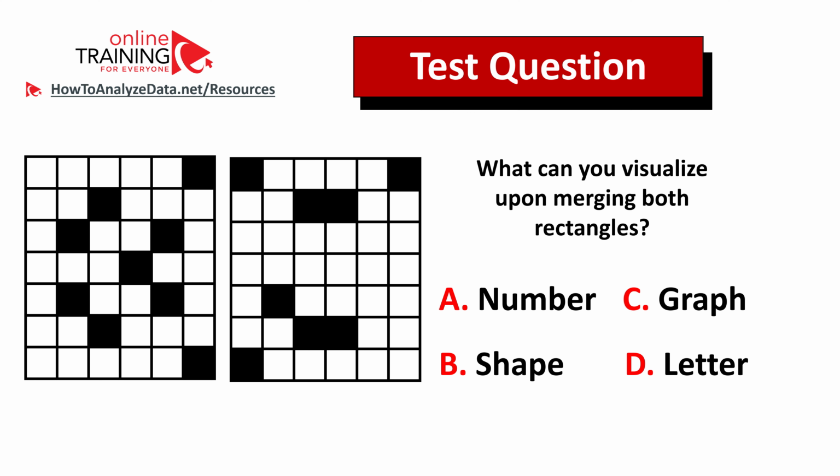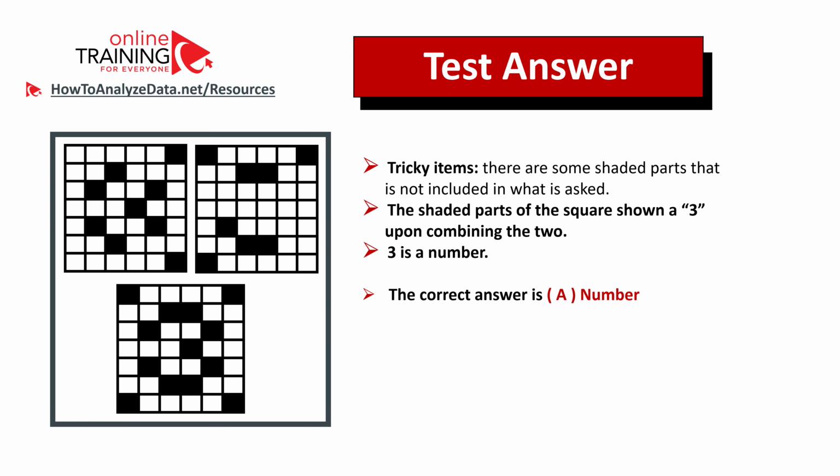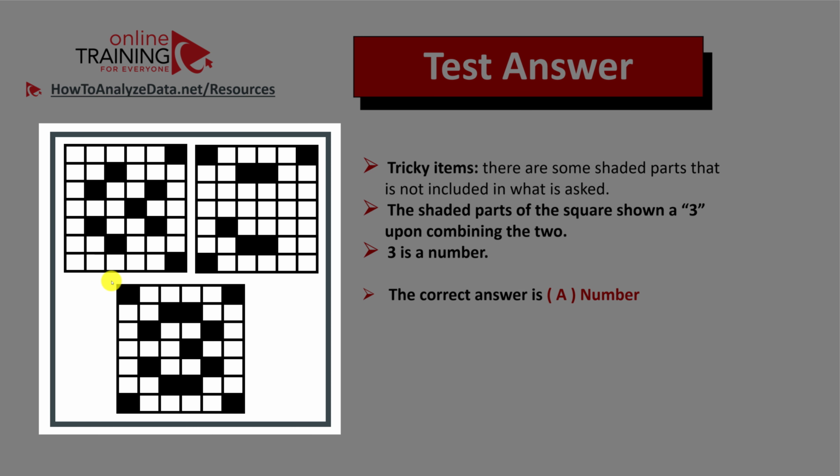Do you see the answer? Let's continue to see how we can solve this challenge and come up with the correct solution together. As you might be well aware, tests are not designed to be solved easily, so you should look out for tricky items as well, and that's what we see here, specifically shaded parts in the corners. They're not part of the end figure, and they are designed to confuse you.